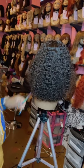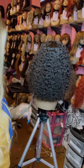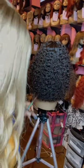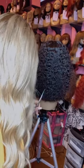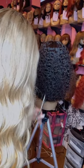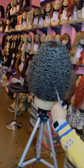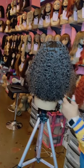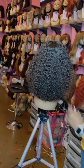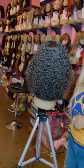So now I'm just adding a little bit more shape over here in the top part. Hopefully you guys can see my angle. If not, just give me a second. Just giving this a little bit of layering. And as I brush, because of the way I'm cutting, a lot of these little short hairs are going to come out. I'm just taking a little bit of length.